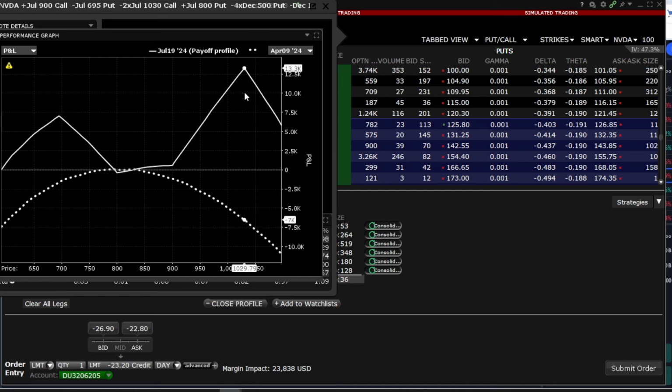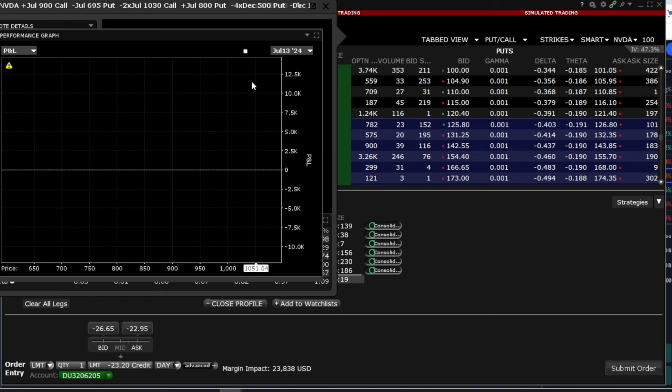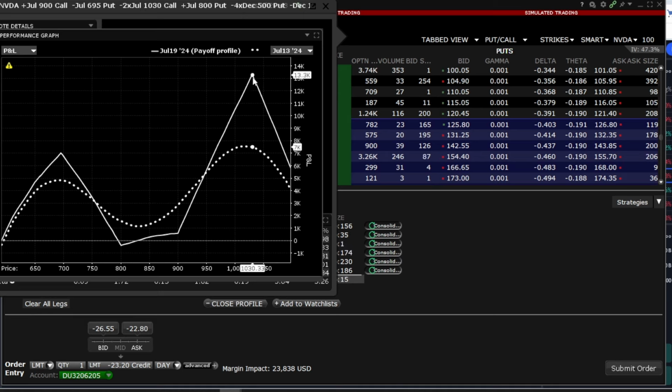As we can see, with this strategy, if the stock continues to rise, we will profit. If the stock rises to $1,000, we will earn $13,000. If the stock falls to $700, we will still earn $7,000. That's what I always talk about. Adjust your portfolio so that no matter which direction the stock goes, you make money. That's the secret of successful traders who always make money.